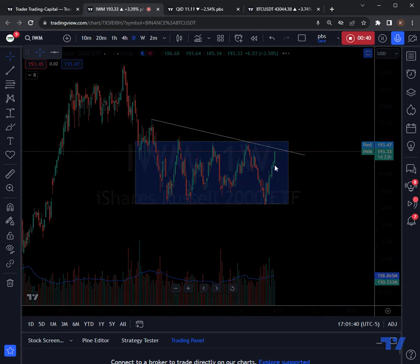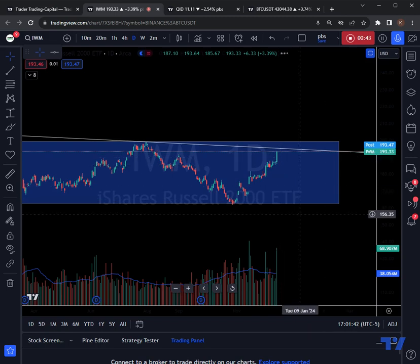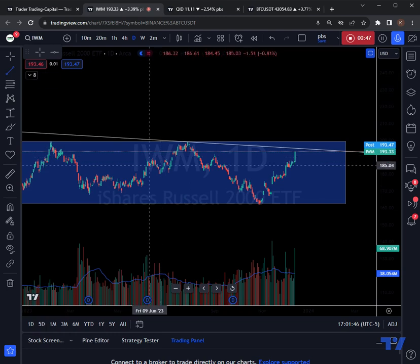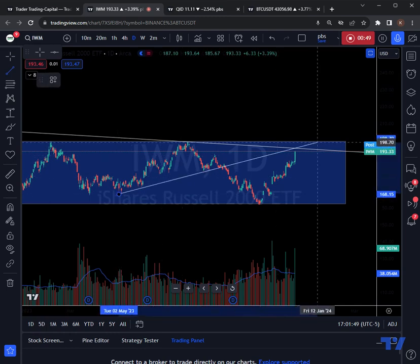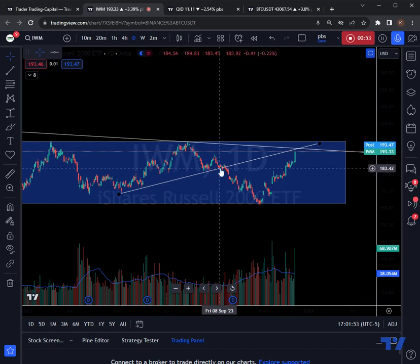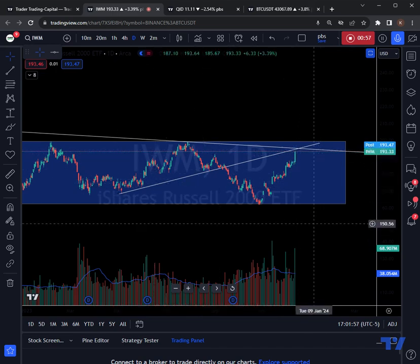But look at that huge green candle today. Definitely showing investors are fleeing into the high beta company stocks here. And you can also see that there's a confluence of trend lines. This is your original breakdown in the trend, and you've almost retraced to the trend on the Russell 2000.